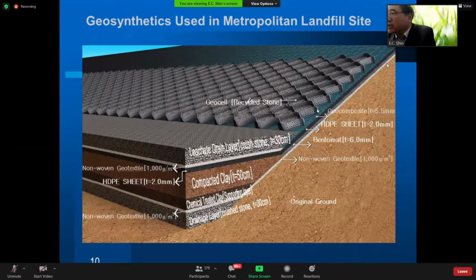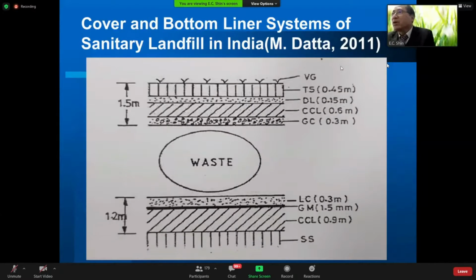And I think there is a connection. This is a problem that they're solving, and we fill it with recycled aggregate. So permeability is very good, and it can also resist the confining pressure against the slope, and this is successful; now we are using it in the field. I obtained this from Professor Manoj Datta. He presented it in Cochin 2011 for this landfill system.